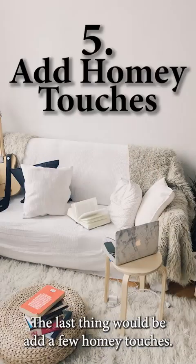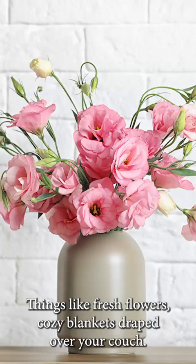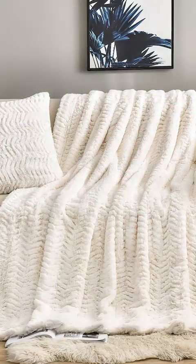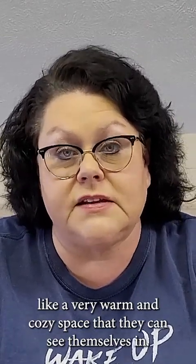The last thing would be add a few homey touches. Things like fresh flowers, cozy blankets draped over your couch. That makes the buyer feel more welcome, and it makes it feel like a very warm and cozy space that they can see themselves in.